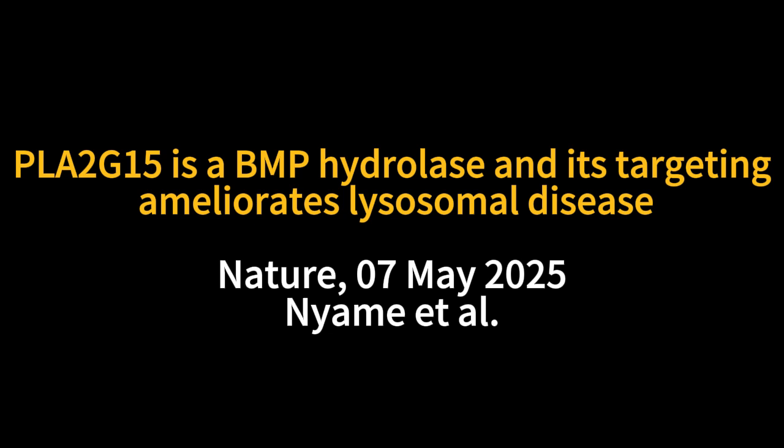And of course, the most exciting avenue perhaps is the therapeutic one. Developing specific targeted inhibitors for PLA2G15 seems like a really promising strategy now, not just for NPC1, but potentially for other lysosomal storage disorders or neurodegenerative diseases where we know BMP levels are off. So investigating PLA2G15's role in those other diseases is key too. Absolutely. This discovery has really reset the landscape and given us a whole new set of tools and questions to explore lysosomal function and disease.